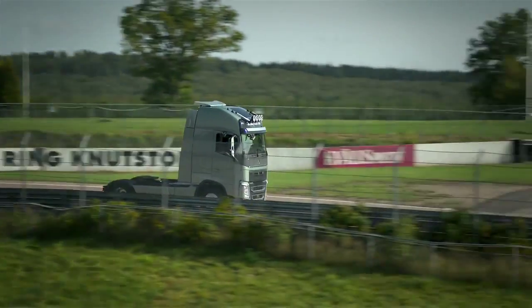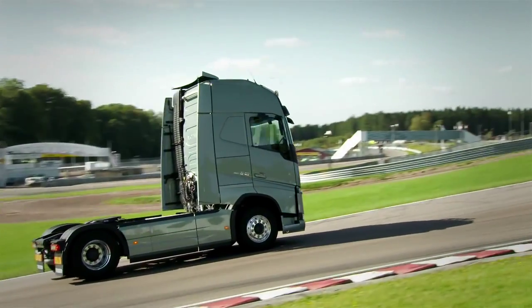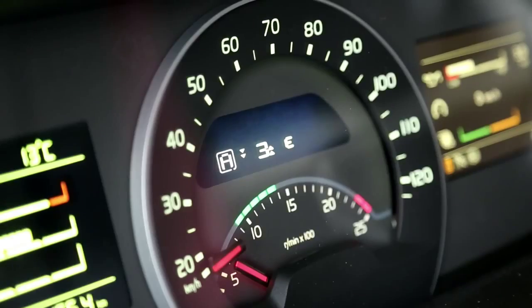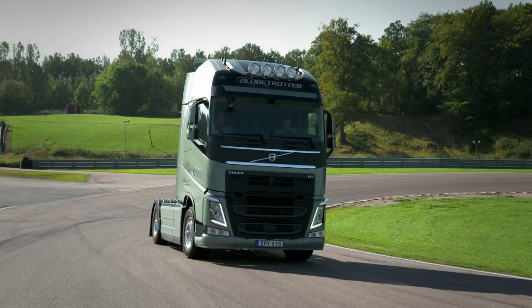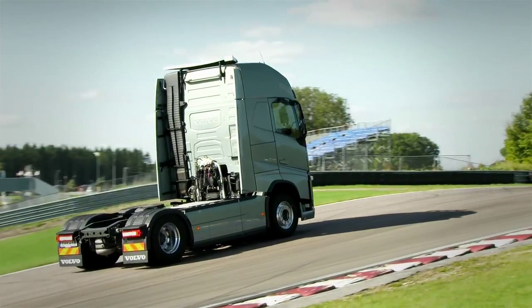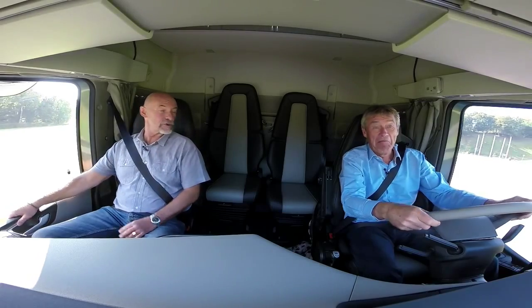I'm forgetting. We're supposed to be here to talk about this wonderful gearbox. So look, if I stop on this hill, now I want to do a hill start. I'm in third gear now. Gentle acceleration. I didn't feel that. I haven't felt a single gear change. Four, five, six, eight. Seamless gear changes, improves drivability.